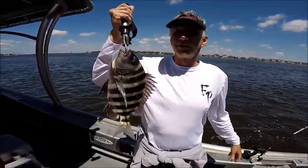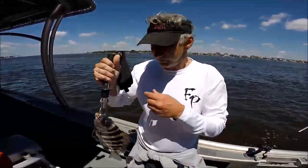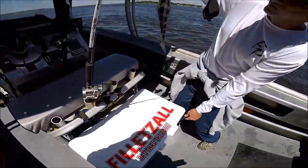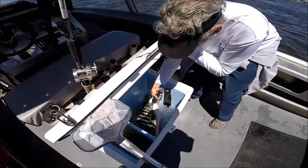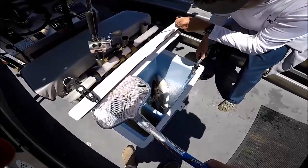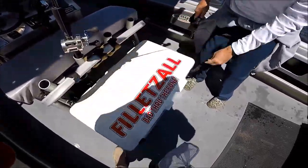I'm on the board. Be frying that thing up well tonight. It's in the box. Yeah. This is not a shameful fish. This is respectable. And it goes in the box, and it's going to sit right there next to a few other guys. Yeah, have some fun in there. Guess what, dude? That's your last little bit of effort.